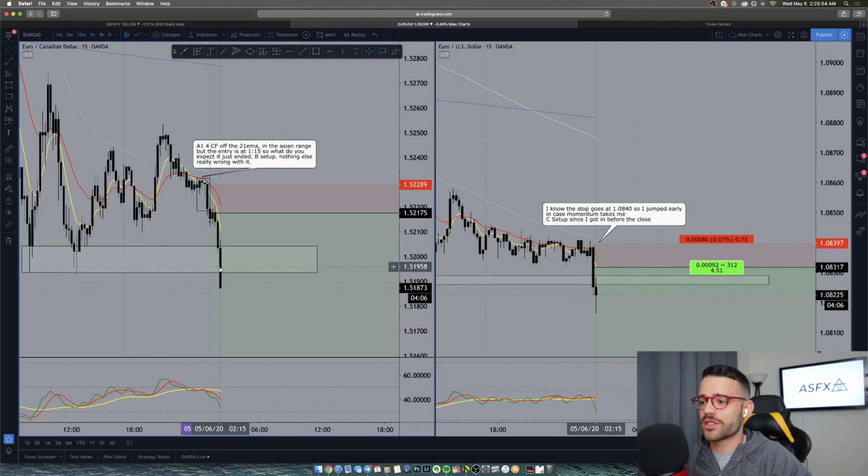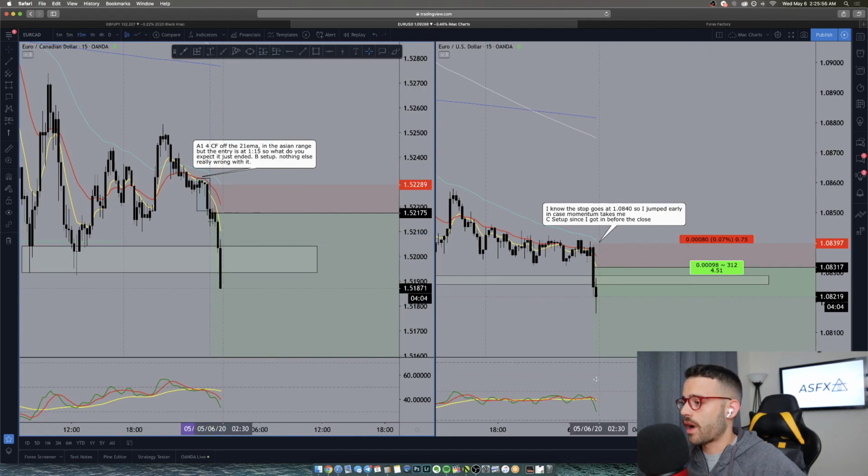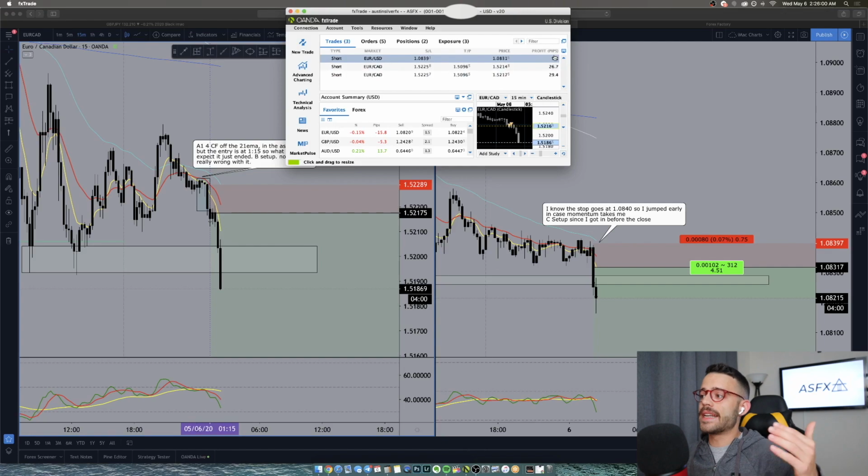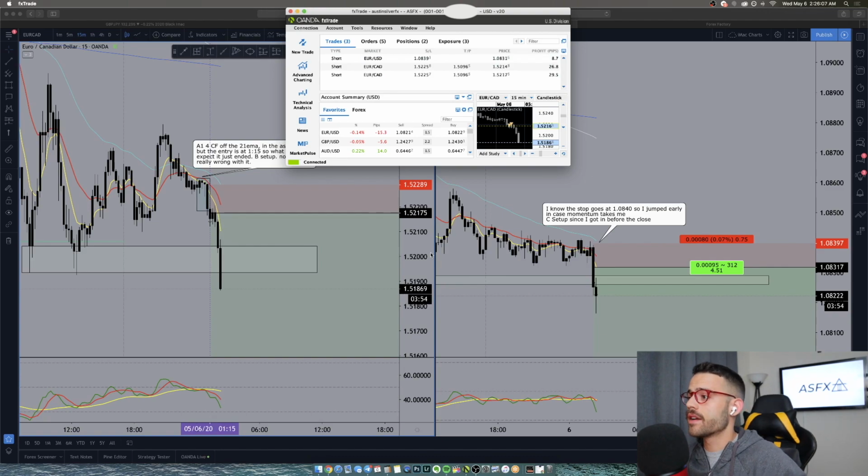EurCad is one of my favorite pairs to trade, and I'm glad that one's working out really well here. So just to pull up FX trade again, so you can see I'm up about 30 now and 10. So about 1R on EurUsd and close to 3R now on EurCad. So a lot of movement here behind CAD potentially.